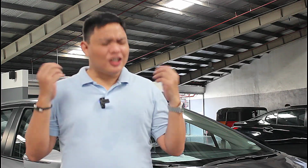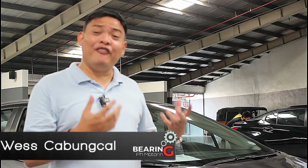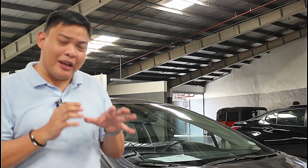Subcompact sedans have come such a long way in recent years. What used to be economy cars that were merely designed to get you from point A to point B now have features that were once wishful thinking in this segment. Hence, releasing a new model becomes very challenging because you have to make sure that the features and performance are compelling while keeping the price point affordable.